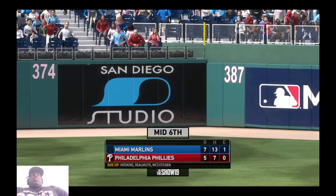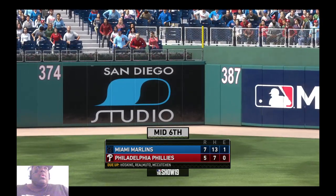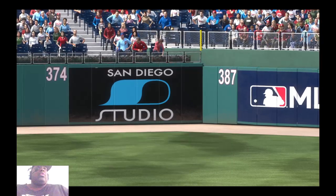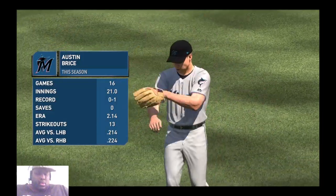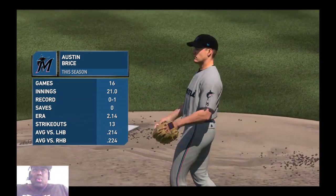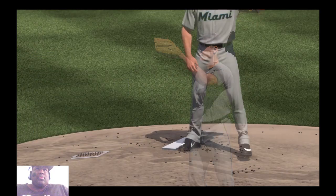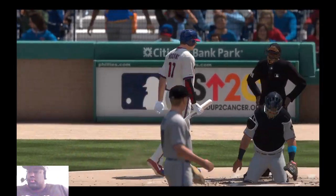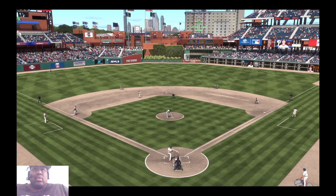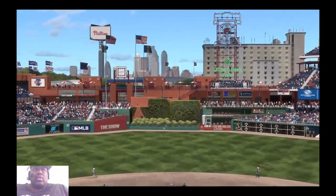To the bottom of the 6th we go. 4, 5, and 6 coming up. The Marlins lead it 7-5. Austin Bryce enters to do the pitching in the bottom of the 6th. Number 37, Austin Bryce. Rhys Hoskins will stride in, but first we take you back to the 3rd as you take another look here at his 2-run homer that had him rolling early on.